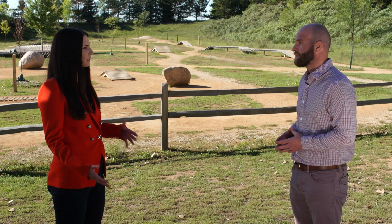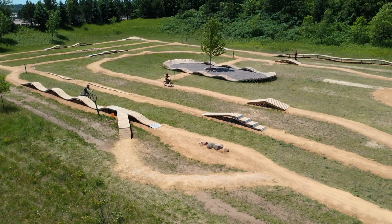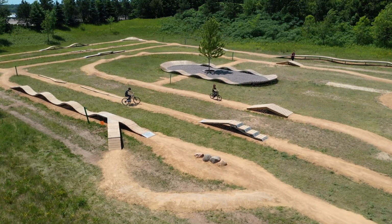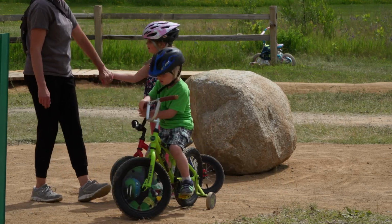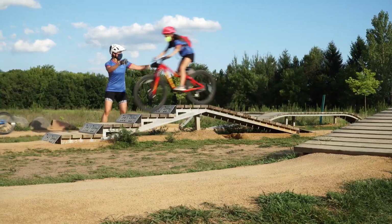And who maintains this park? Yeah, the same volunteer trail crew helps maintain the park with support from Minnesota Off-Road Cyclists and the city of Woodbury. And finally, what advice do you have for new riders? For new riders, I'd recommend that they have a helmet on, a good working bicycle, they take their time to progress through this course comfortably, and just have a lot of fun.